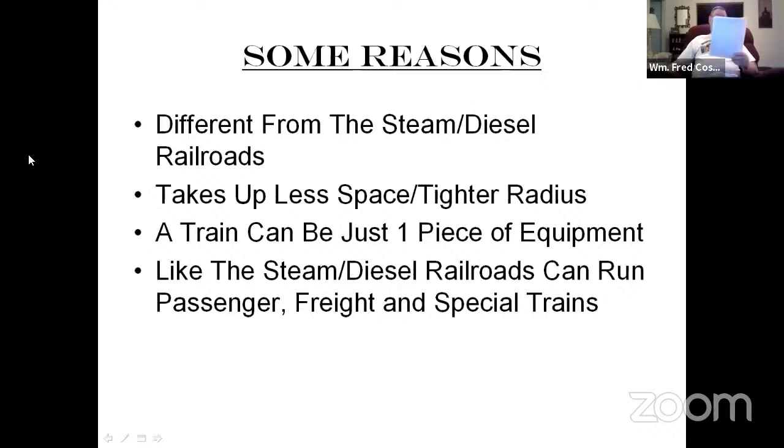So, the thing about trolleys is they usually operate in the city, a little slower than that. Interurbans are almost like a Greyhound bus. They usually run from city to city and usually out in the country in the open area. So they're a much faster source of transportation.